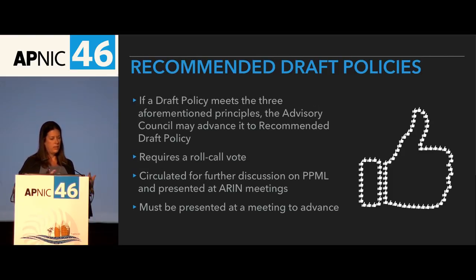When we finally get a policy to the point that it meets the 3 principles and it has community support and all that, it becomes a recommended draft policy, which also requires a vote and then goes back out to PPML and must also be discussed at a meeting. So there's a ton of transparency in our policy development process the whole way through. The Advisory Council is shepherding the policy, but it's really just a representation of the community.